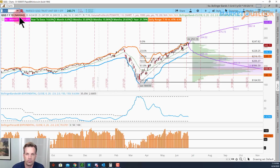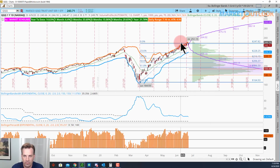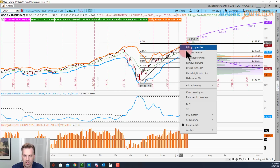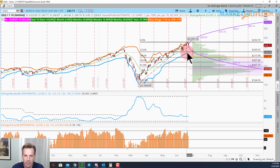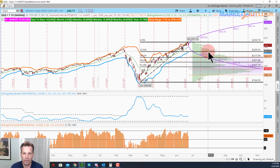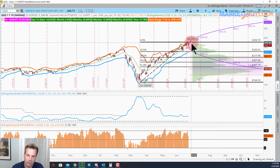versus something like, say, QQQ, which will not be so hard if I were to activate this and move this up. Activate this up here, move it up to the high point now. You can kind of see there's a volume node at the 23%, and the top of the value area is sitting at the 38%. So it also has some very strong support.